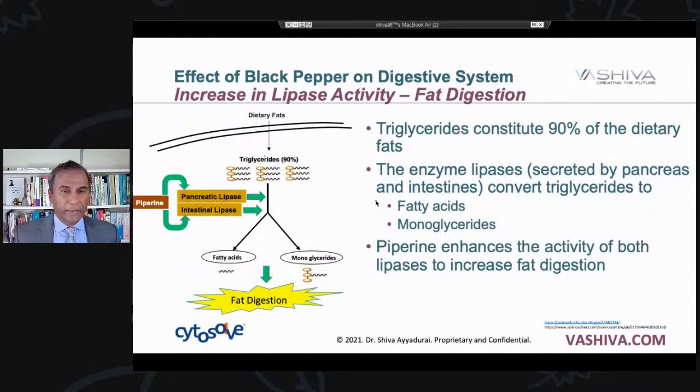So let's look now at the molecular level, okay? What happens when you actually eat black pepper? What's actually going on? Well, one of the things here is black pepper increases lipase. Lip comes from lipid, which is fat, right? So lipase is the enzyme. ASE, whenever you see that, that means it's an enzyme, is the enzyme that breaks down fat, okay? So black pepper increases pancreatic lipase and intestinal lipase.